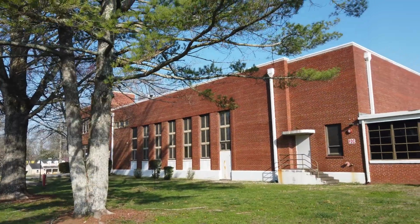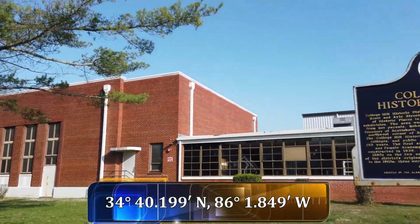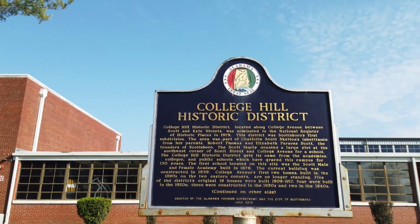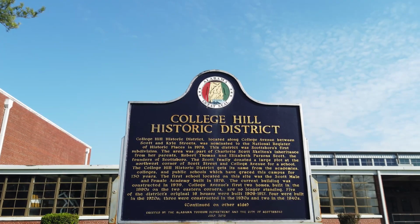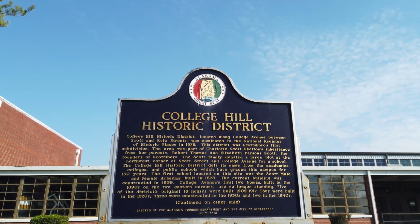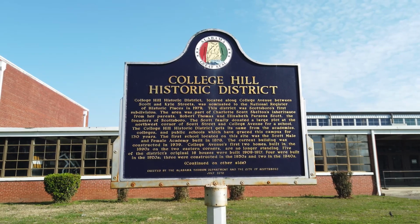This marker's in front of an old school that's now the school administration building, and this one is for College Hill Historic District. College Hill Historic District, located along College Avenue between Scott and Kyle Streets, was nominated to the National Register of Historic Places in 1979. This district was Scottsboro's first subdivision.